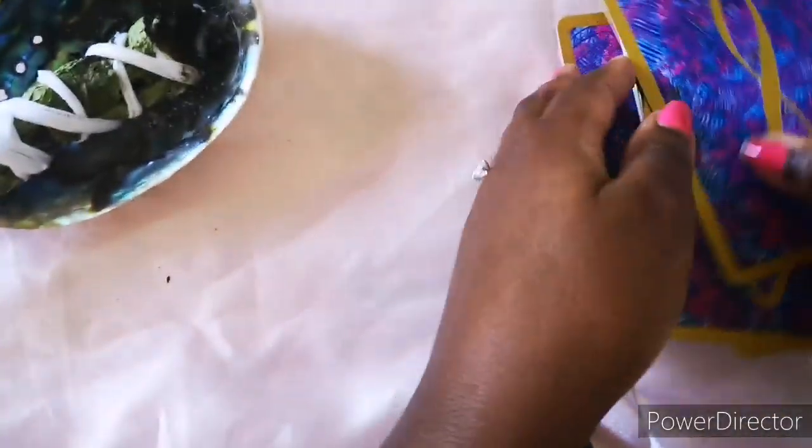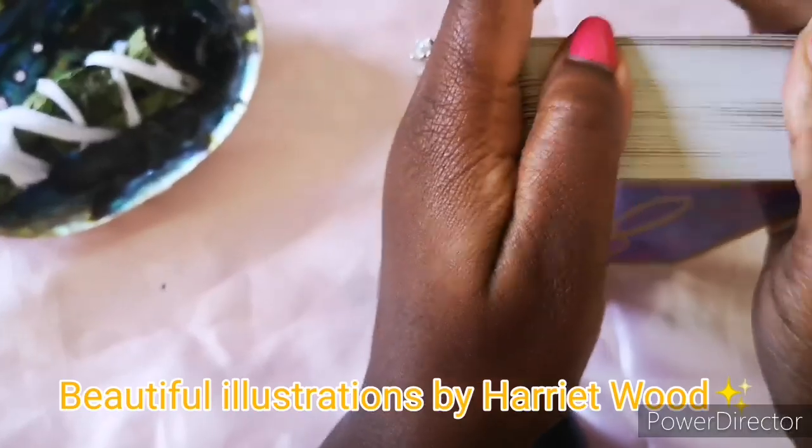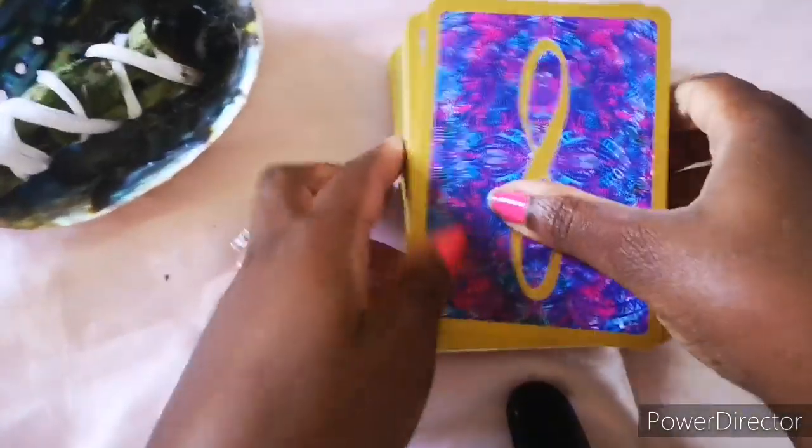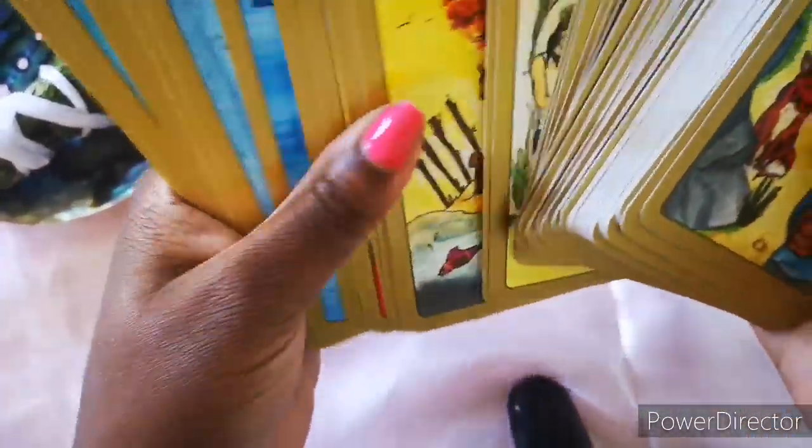Nice. Absolutely stunning. That is the Henderson-Perry tarot deck. And I'm so glad it's in my possession. I cannot wait to use this deck. Stunning. Absolutely stunning.